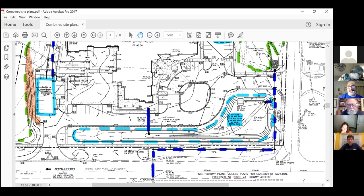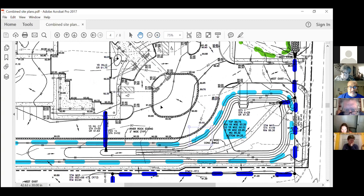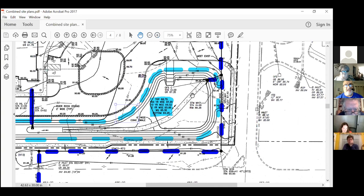Now, Cheryl wanted to know how deep the basin was, so let's see about that. This information here is probably where we're going to find that, but we'll have to zoom in with my magnifying glass and see what it says. And here we go. It says the top of the basin is 88.75 feet. That's an elevation, so that means it's 88.75 feet above mean sea level. And the bottom of the basin is 84.25 feet. So that means this basin is about 4.5 feet deep.